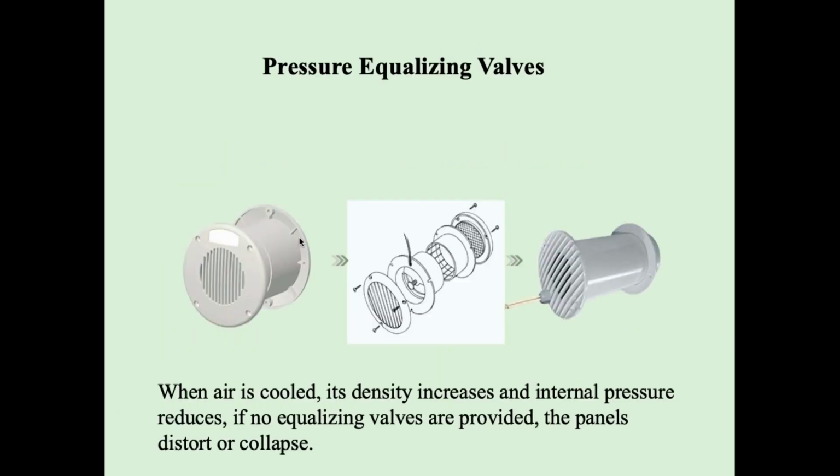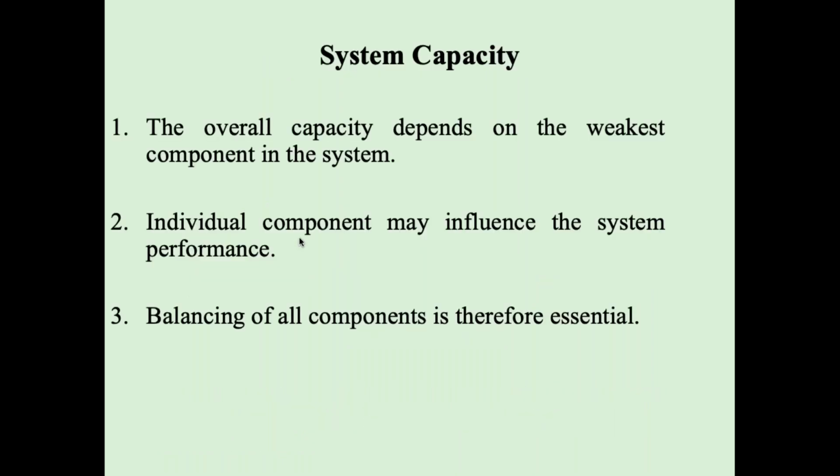And finally, automation. This is a slide which I wanted to show you where the pressure equalizing valves are important on a good, well-designed cold storage where there is no air leakage. So in order that the panels do not collapse, you need to have these air vent valves which equalize the outside and inside pressure without allowing air to leak in. So these are equalizing valves. I always install these equalizing valves on my cold rooms. These are available.